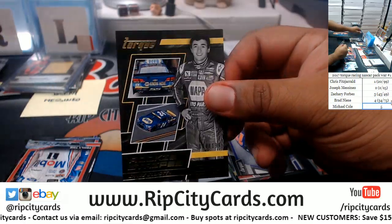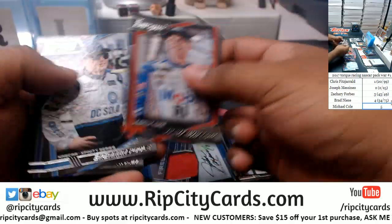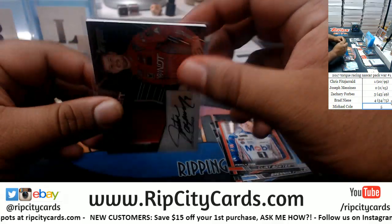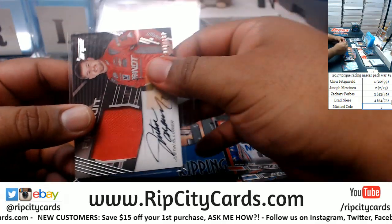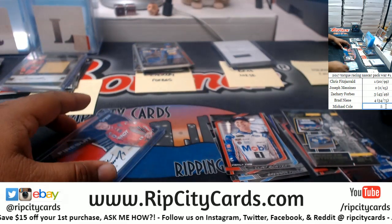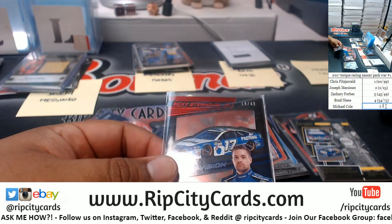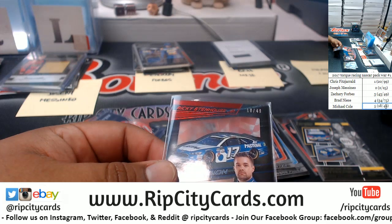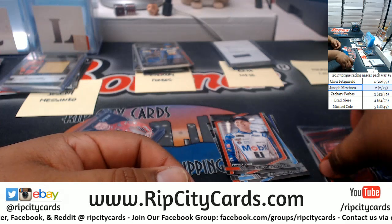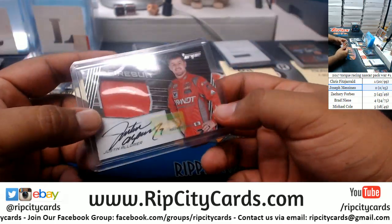Chase Elliott, 7 of 199. And that's going to do it. So nobody even came close to beating J-Mess. Fair enough, Brad. So the lowest numbered card would have been the Stenhouse, 18 of 49. Just put that in there for record purposes. So JMS wins with his card that's number 2 of 25. So real quick recap.